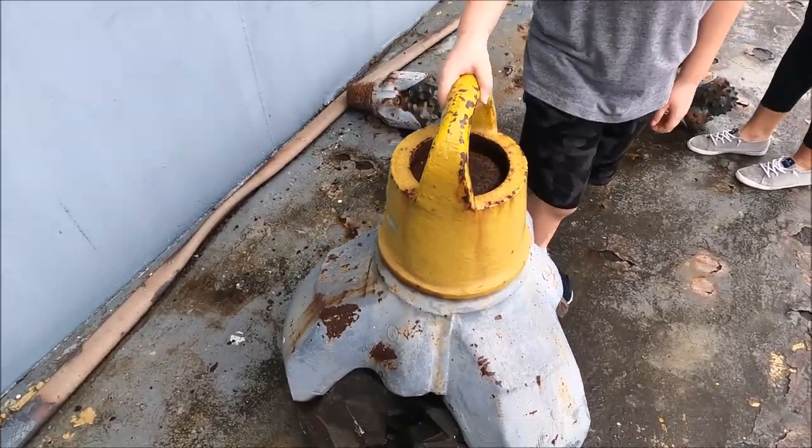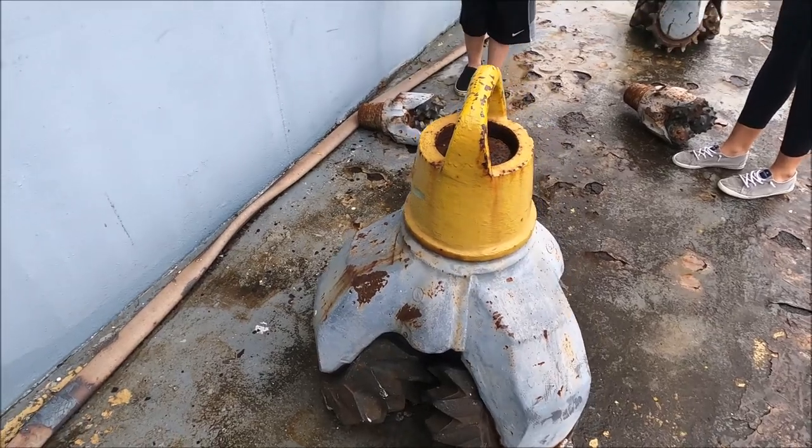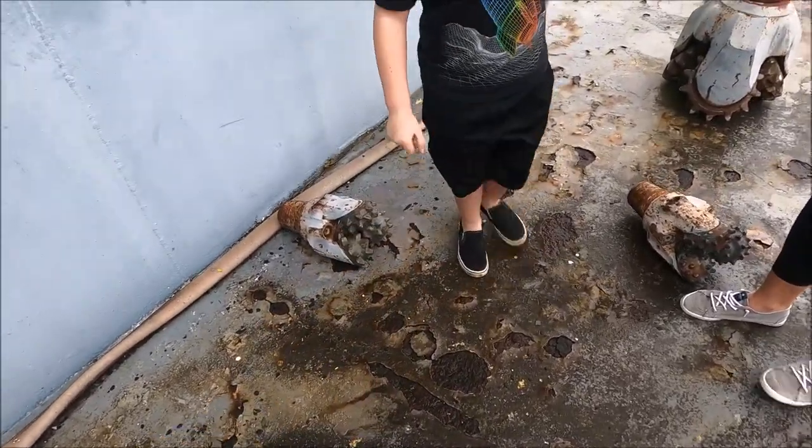These are the drill bits. That thing's huge. Hey, there's a hard pack. There is. They've got smaller ones. Any other questions you might ask?